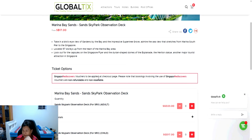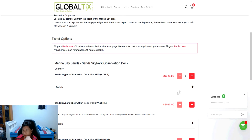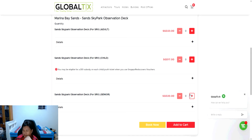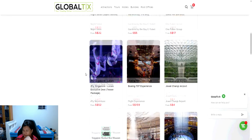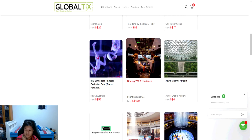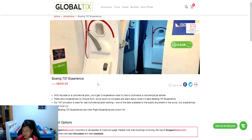To be applied at checkout page, booking involves the use. Ooh, this one lets you select. Okay, this is quite nice. You can select different ones. Yeah, Global Ticks gives you a few more choices compared to, oh, Boeing 737 experience. Interesting. And the iFly here as well.